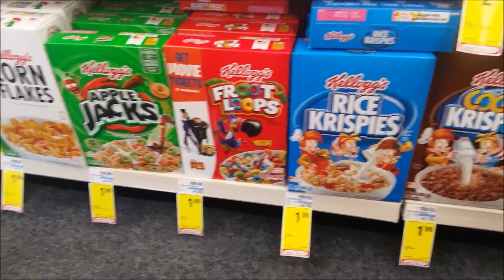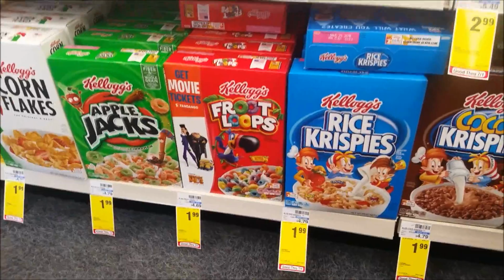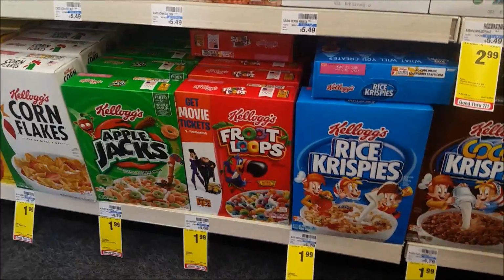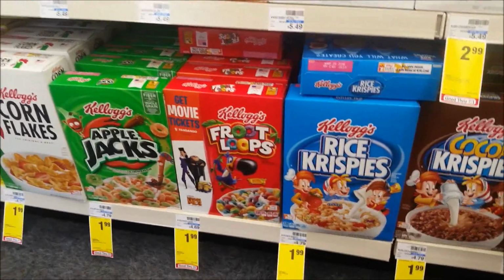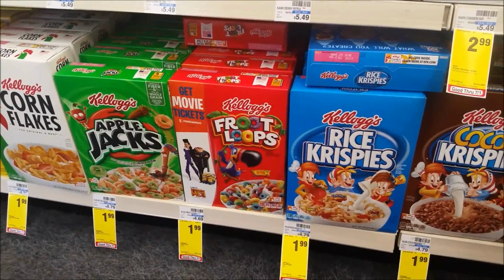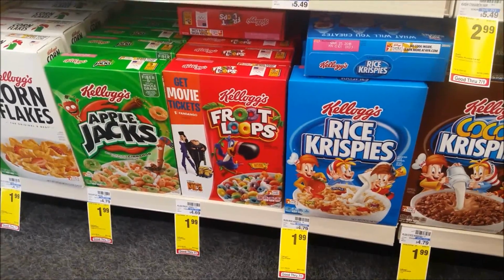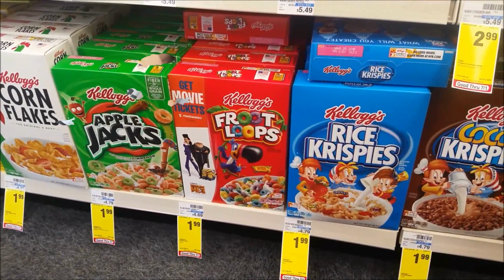Kellogg's cereal this week is $1.99 on sale. We still have this $3 off of 5 coupon from coupons.com. If you printed it, I don't think it's available any longer, but when you pick up 5 of these and use that $3 off coupon, it'll make them $1.39 a box, which is not the best deal, but if you have a cereal CRT, use it there to make it even sweeter.